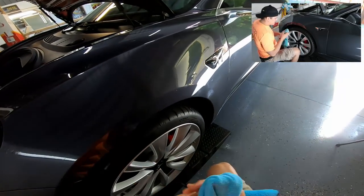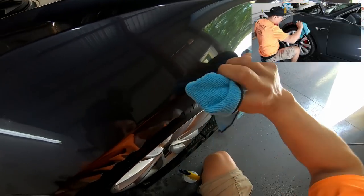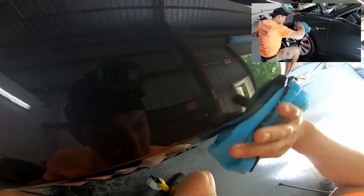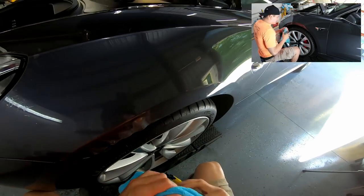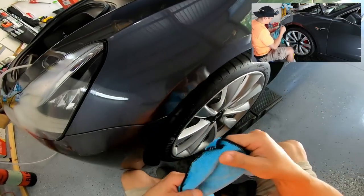That's the one thing with PPF though, you need to have patience. Patience is key, you can't rush it. Got a little bit of moisture in there, so that's why it keeps wanting to stand back up or peel up.